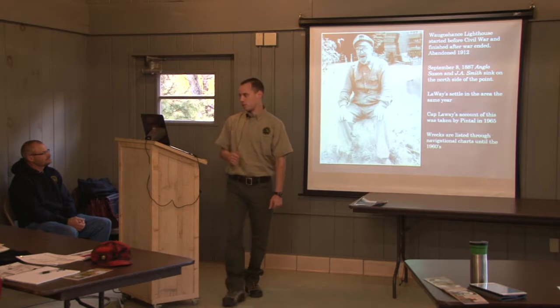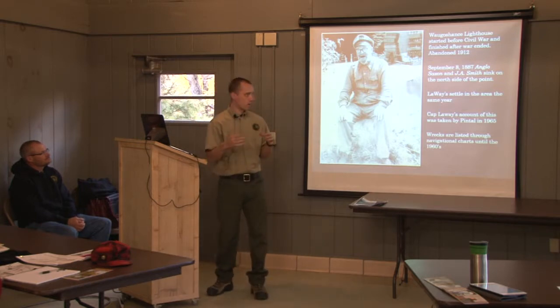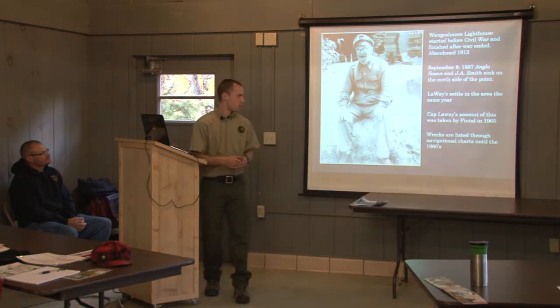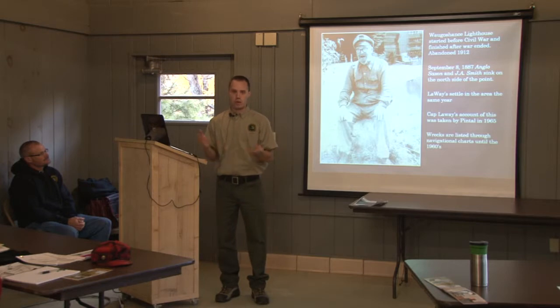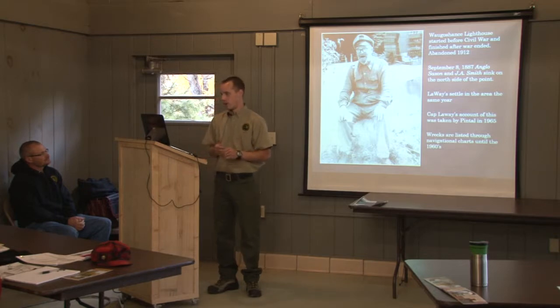So it makes sense to go chronological, kind of how things evolved here. And I'll kind of cover the area a little bit too. So Waugoshance Lighthouse would probably be one of the first things. Aside from Native American artifacts and sites, there's not a lot here. It was a trade route, and that's about the extent of it as far as we know. So I'll kind of start in Waugoshance in 1865.